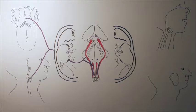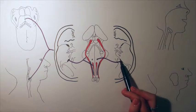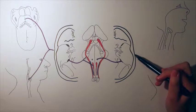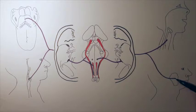The motor nerve originates in the salivary nucleus of the brainstem and exits the cranium through the jugular foramen. This nerve then travels to the pharynx and larynx muscles for swallowing and the parotid salivary gland for secretion.